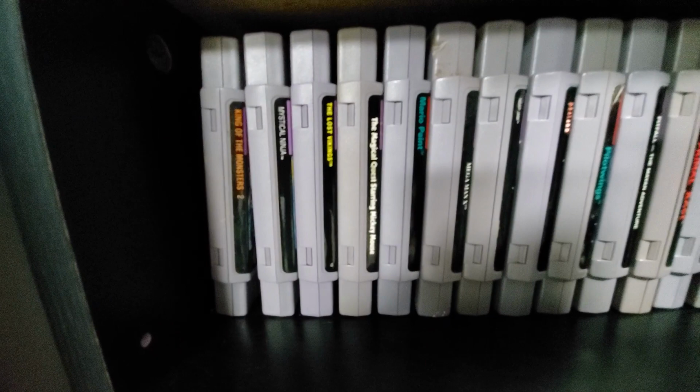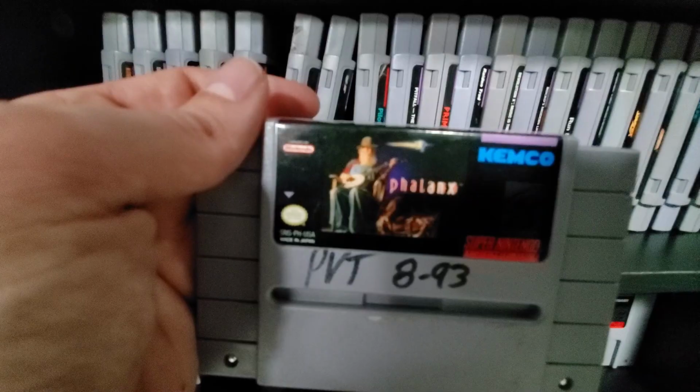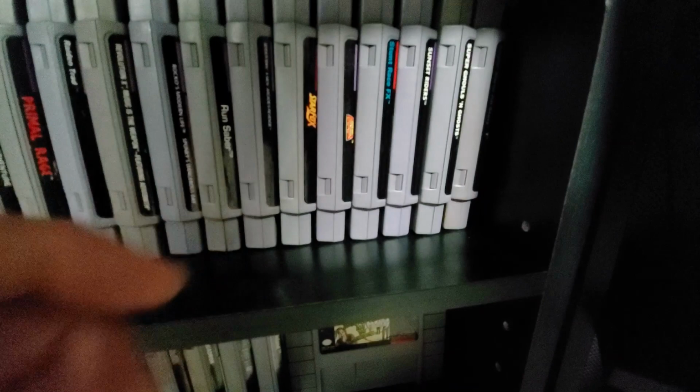Lost Vikings, Mega Man X, another copy of Phalanx. This is the one that's more famous for its cover than anything. An old dude playing a banjo while a spaceship flies by. Oh, the 90s. When you could get away with stuff like that. Run Saber, that's kind of an uncommon Contra-style game. Same thing with Stone Protectors. It's not a Contra-style game, but still pretty good.